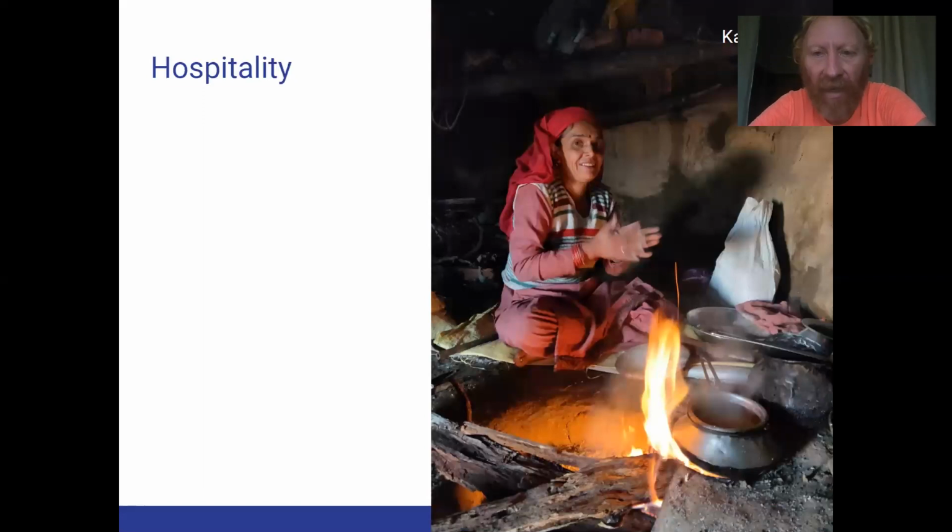Here you can see a friendly lady at the beautiful Kareri Lake, which we saw earlier. They are probably staying here again to graze their cattle during the summer months. Hospitable as all. As soon as they see you passing, they invite you for a cup of tea, ready to feed you and host you anytime, even though Kareri is a little bit more touristic.